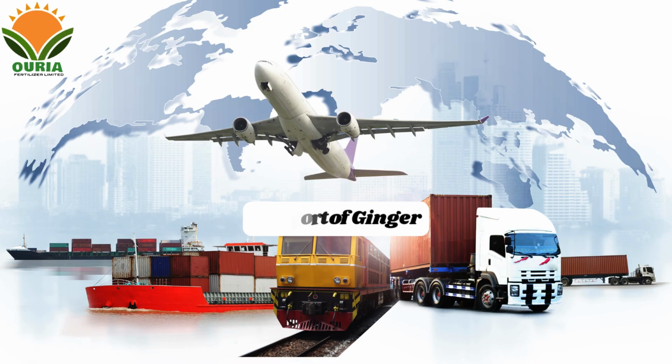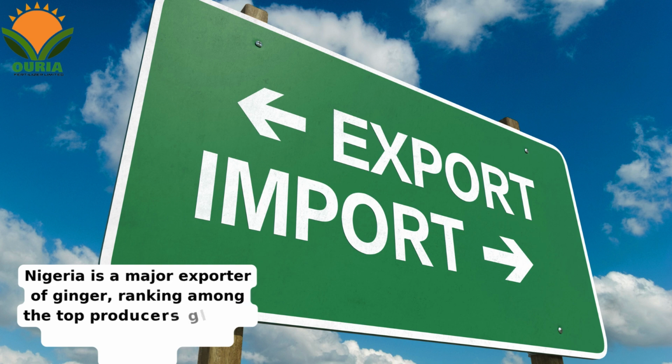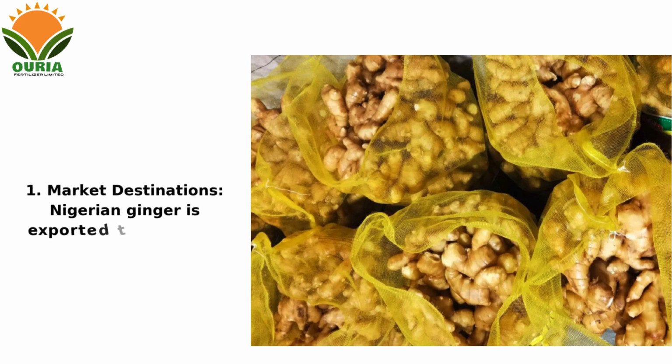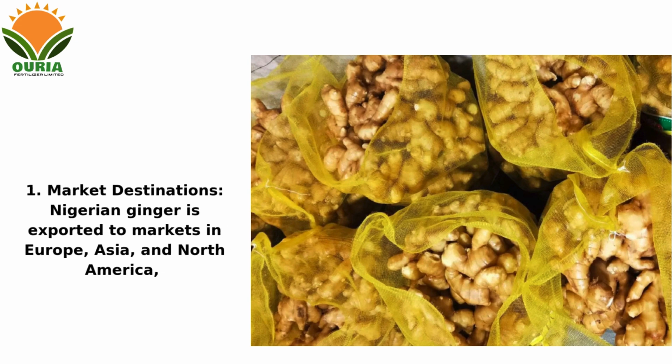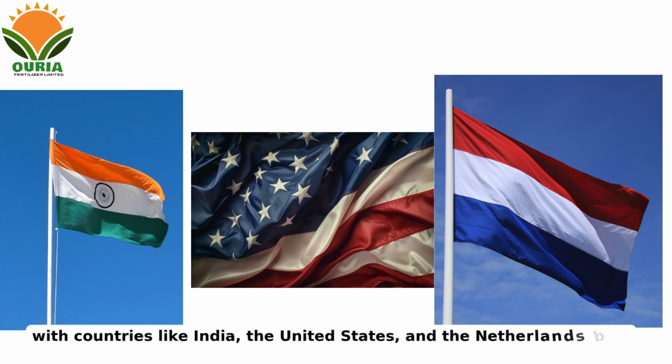Export of ginger. Nigeria is a major exporter of ginger, ranking among the top producers globally. Key export processes include: 1. Market destinations. Nigerian ginger is exported to markets in Europe, Asia, and North America, with countries like India, the United States, and the Netherlands being significant importers.